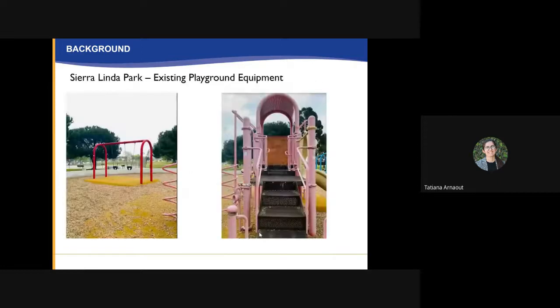Following this, I'm going to be showing you a few pictures. So here's Sierra Linda Park with the existing playground equipment. As you can tell, it just simply looks old, but in addition to that, it's become a safety hazard. We have some plywood that's holding some of these things together at this point. And quite frankly, it just needs to be replaced.